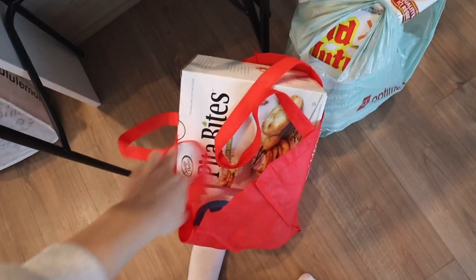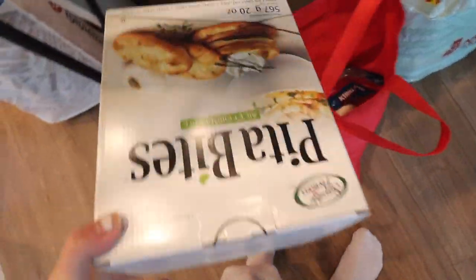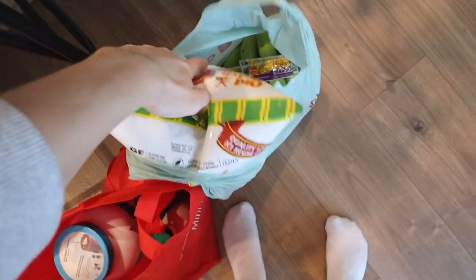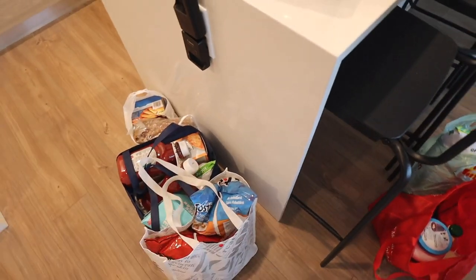These pita bites, you guys, oh my goodness, they are so good. Literally best things ever. Got some vegan protein powder, maple syrup, shrimp, bananas, and raspberries. They're somewhere, but that's a little quick grocery haul, and I'm gonna put it all away right now.